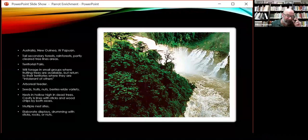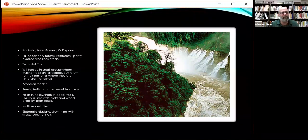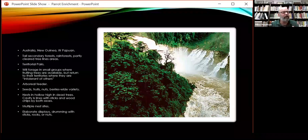A lot of what they do in their displays as well is going to be in cleared areas. Where you have a canopy of a lot of green and vegetation, they're looking for snags, dead logs that are not growing, usually hollow, and we'll talk about why in just a second here. So those are items to consider for not just the enrichment, but the furniture, to mimic their natural habitat as best as possible.